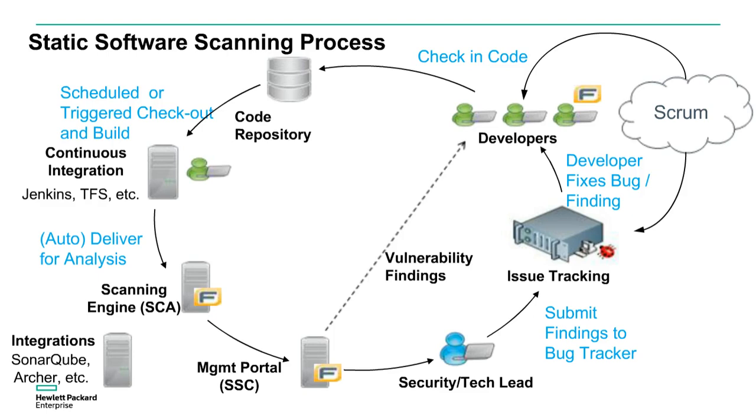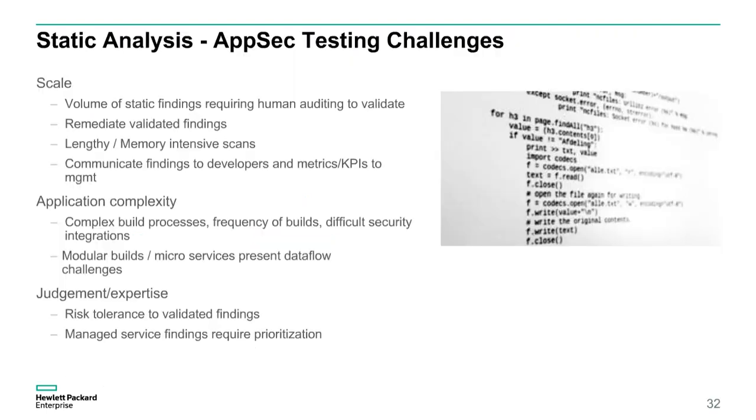And so this is the rinse and repeat, right? This becomes a very iterative process as the development piece of this until you get to the point of an actual working application, and then you can focus on dynamic testing as well. And this has many challenges with it. So let's look at the challenges for static analysis. I would really put them into three main buckets: scale, complexity, and security expertise.